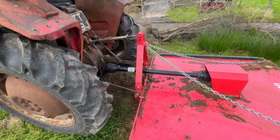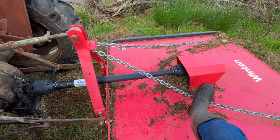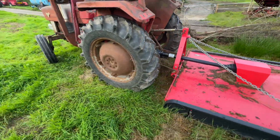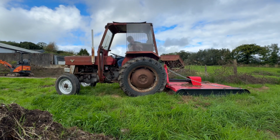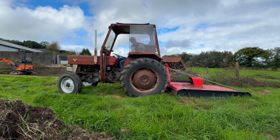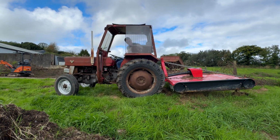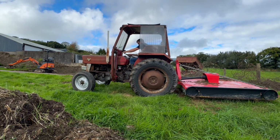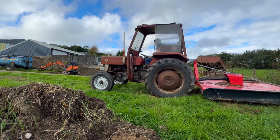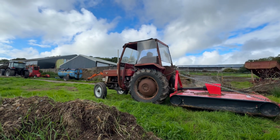Go from there? Yep. Here we go, she is all hitched up, ready to go. The top link's probably extended a little bit too far than I'd like it to be, but it'll be right. Chains are slack enough. So let's see what happens, I suppose. See if she'll actually pick her up. Let's see if she'll do a wheelie. Well, she picks her up anyway. Better than a drum mower. Yeah, that was doing wheelies.